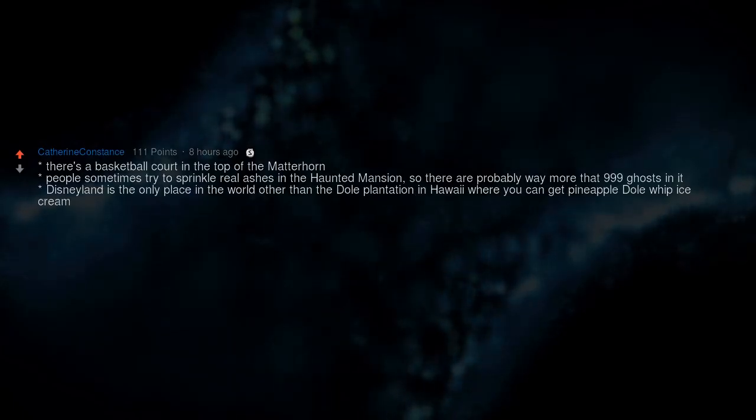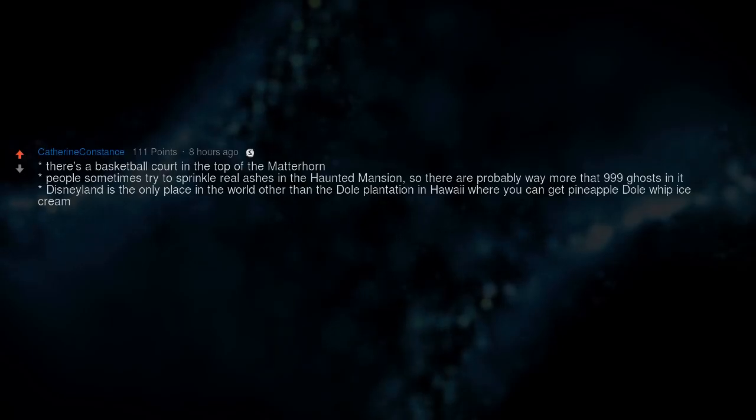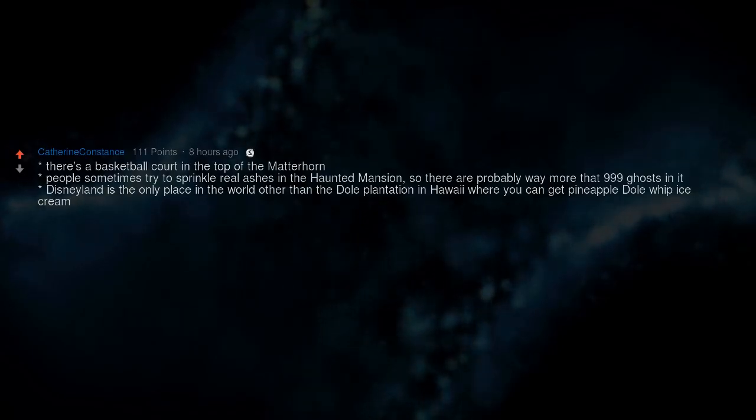There's a basketball court in the top of the Matterhorn. People sometimes try to sprinkle real ashes in the Haunted Mansion, so there are probably way more than 999 ghosts in it. Disneyland is the only place in the world other than the Dole Plantation in Hawaii where you can get pineapple Dole Whip ice cream.